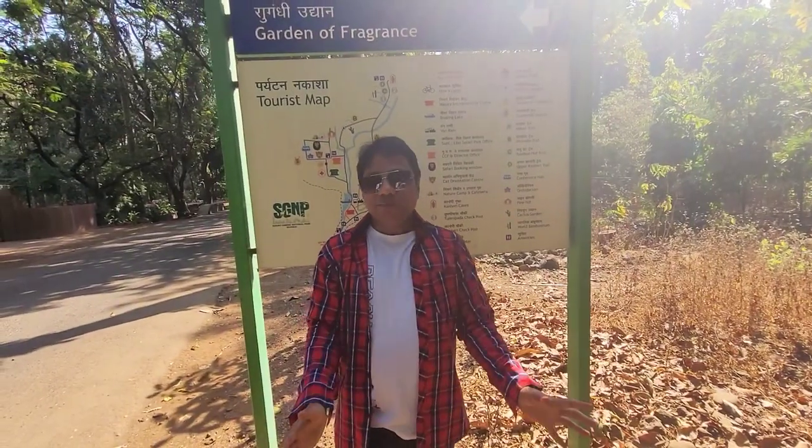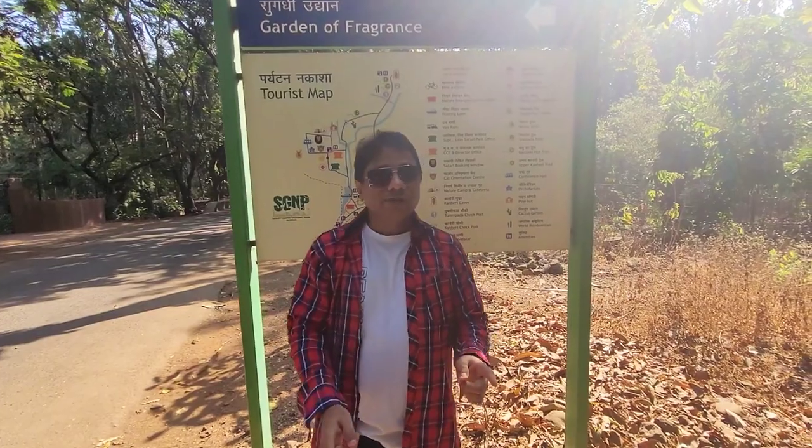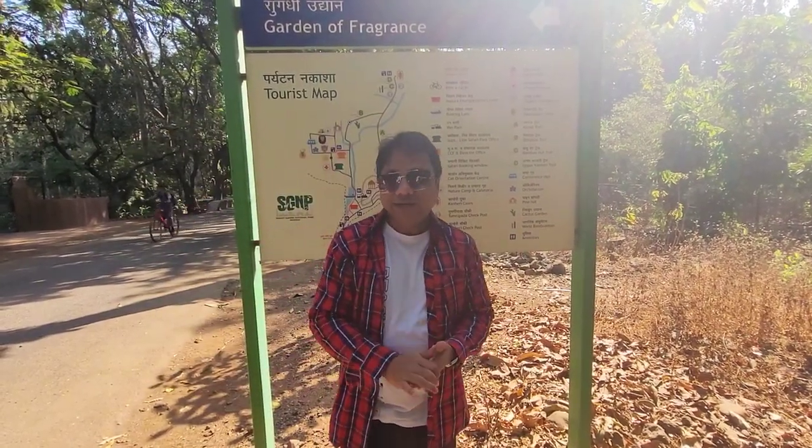So here's another piece of vital information. If you are entering the SGNP, make sure that you take a screenshot of the tourist map. Otherwise, there are huge chances that you might get lost.